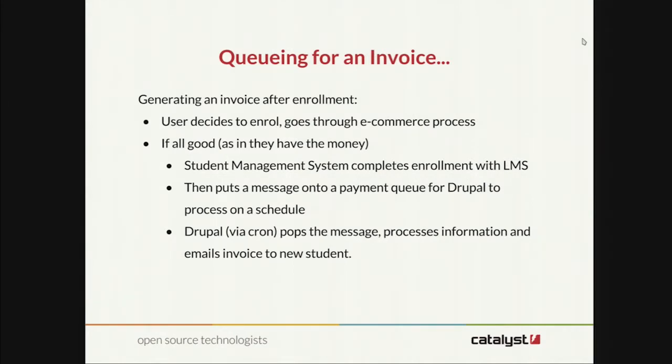So the student management system, which does the enrolling part of the system, talks to Moodle and says, enroll them in this, then has to put a message on a queue, which in this case is an AWS SQS queue, which is just a packet of information about the enrollments and all the rest of it.